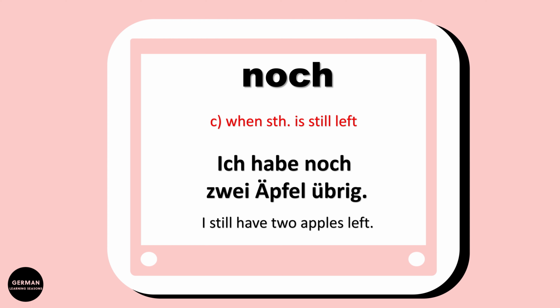Noch is also used when we want to express that something is still left. For example, Ich habe noch 2 Äpfel übrig. Ich habe noch 2 Äpfel übrig means I still have 2 apples left.